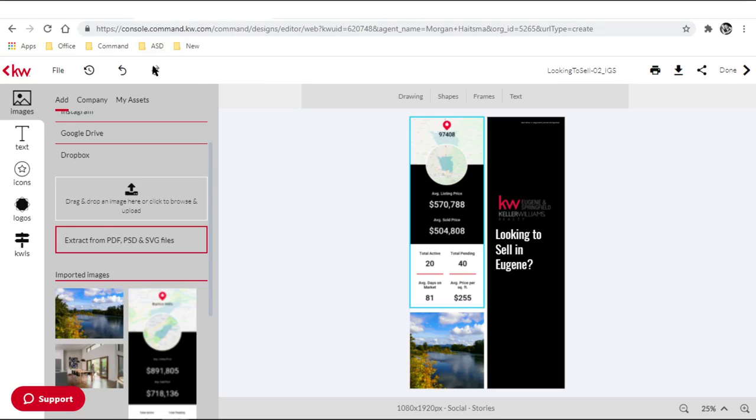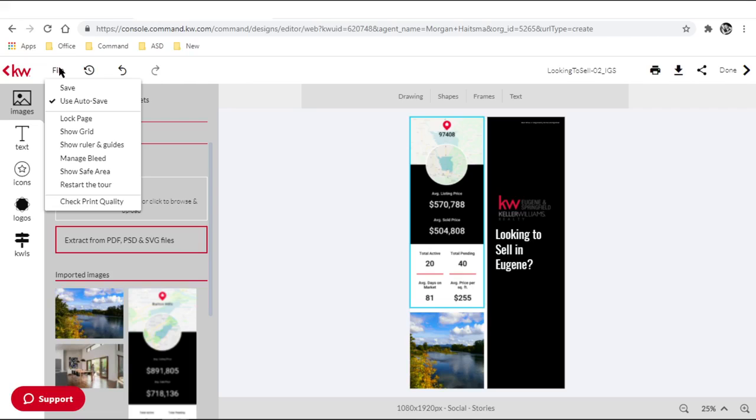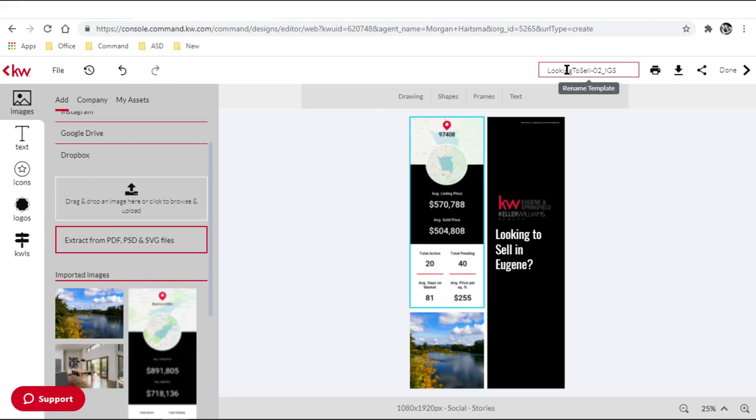So let's go ahead and first we want to change the name. Oh, it's right here. Looking to sell. So I'll just put Eugene Snapshot. And I'll put today's date because snapshots always change, right? So I'll put November. And so that way I can find this post very easily. And we can do a number of different things from here on out.